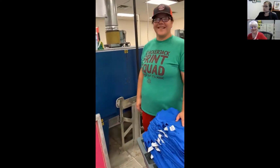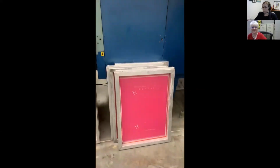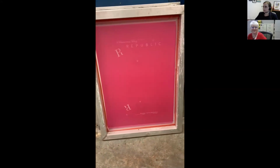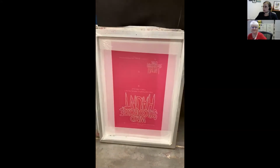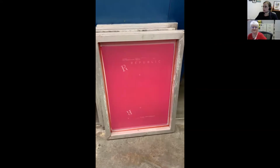There we go. So this is Danielle. She's one of the printers in our print shop, and these screens actually match the film that we just saw in the darkroom. She's getting ready to tape all these up. This is a screen that has been taped, and the reason we tape them is so the ink doesn't seep down into the corners of the screen as we're printing.